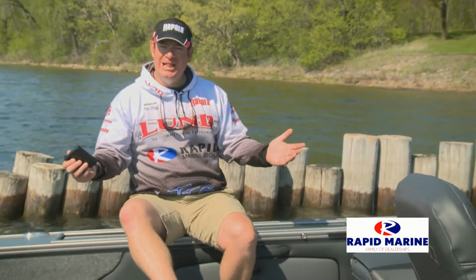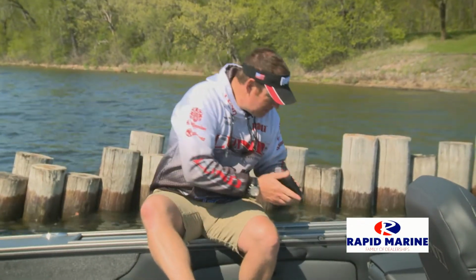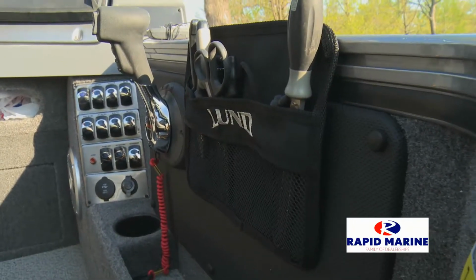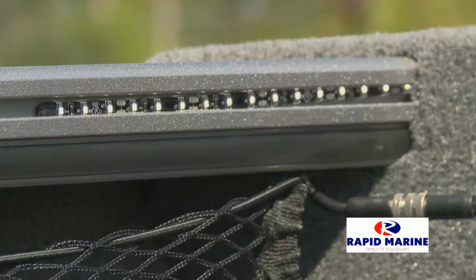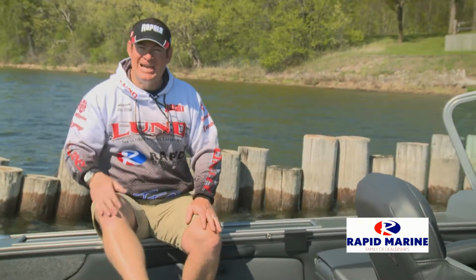Another feature I really like is Lund's Sport Track system that runs along the inside of the boat. It allows you to mount rope cleats, rod holder brackets, even toolkits anywhere in the boat. Very versatile. And if you look closely up front, you'll see they now have recessed LED lights. And then in back, another set. A great feature if you're fishing early in the morning or late at night.